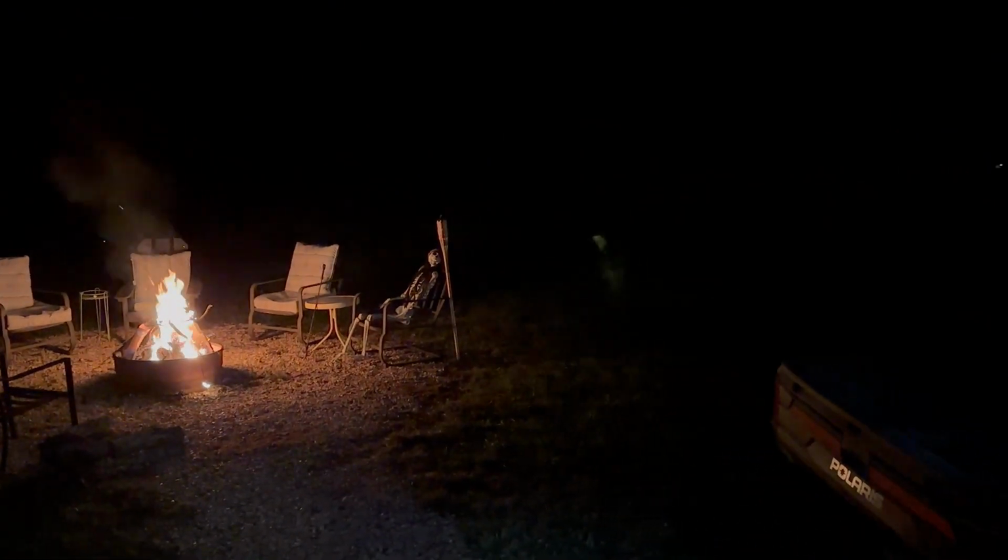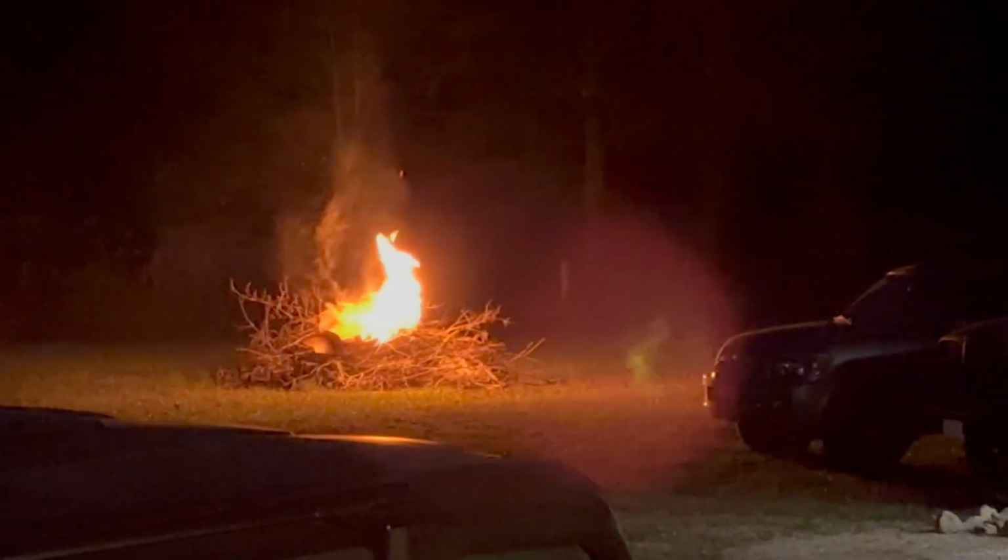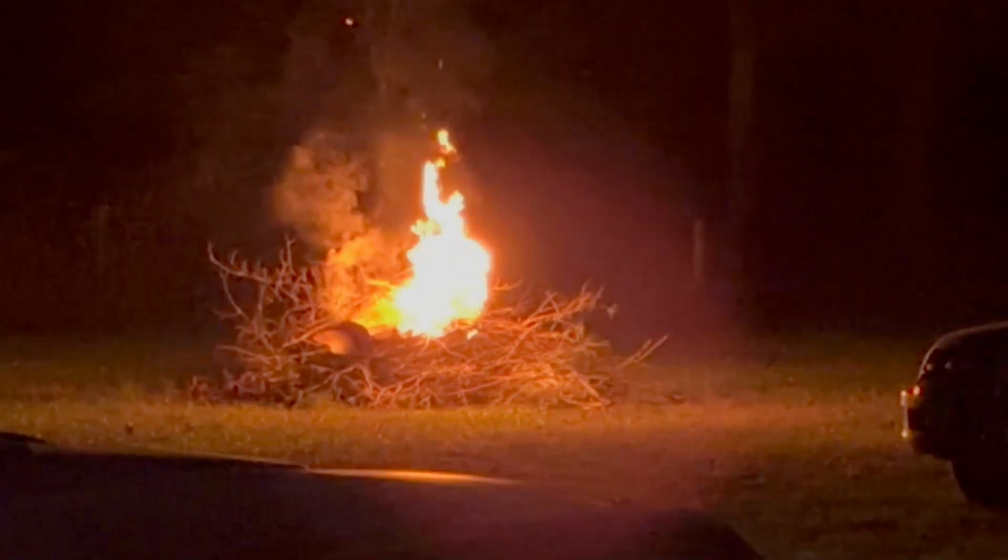There's always something that needs to be burned around here. And the wind's taking the branches down, and it's kind of fun. We like the bonfire action.